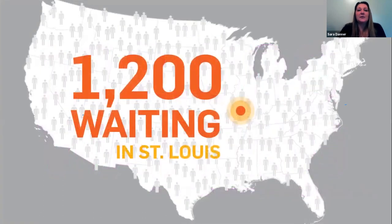Locally, just in our area, within those 4 transplant centers I mentioned, there's about 1,200 people. Of course, that number is going to vary depending on where you are in the country, but it's still too big, right? There's still people waiting. We're trying to get rid of that waiting list, but unfortunately right now, that's how it is. And so we're trying to encourage as many people as we can to sign up to be donors.